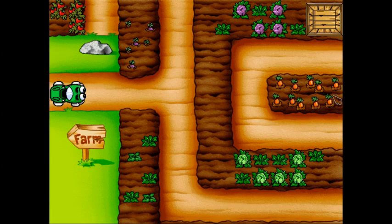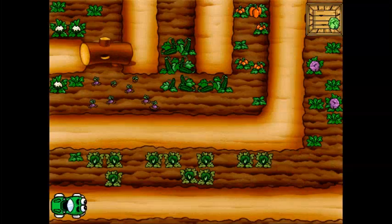Alright, so he wanted lettuce. Well, guess what? Lettuce is basically as close as we can get. It's right here. A head of lettuce. I need one of those. I think I'll pick it. It's the infinitely growing lettuce plant.